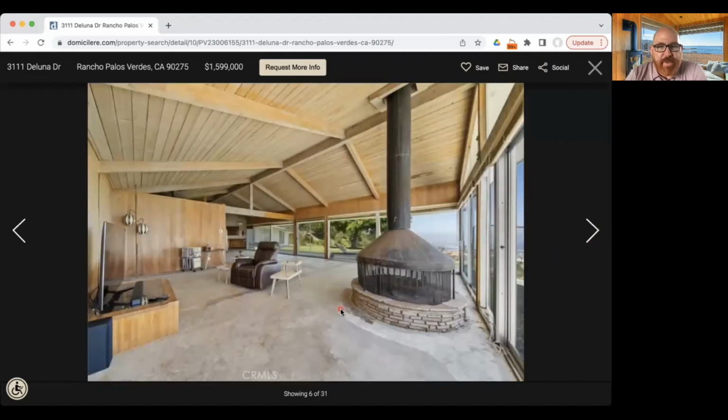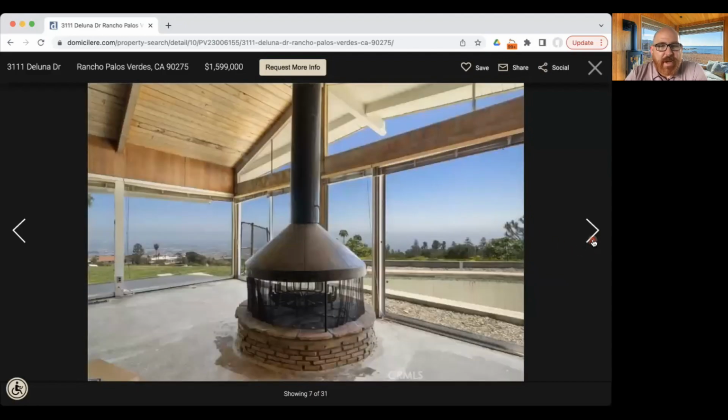Here, I think these have been stripped out, so that is something you might want to add back in. Again, this home isn't perfect. This home does need some work. Here's the pool view. This is the Port of Long Beach Harbor, down along the coast.